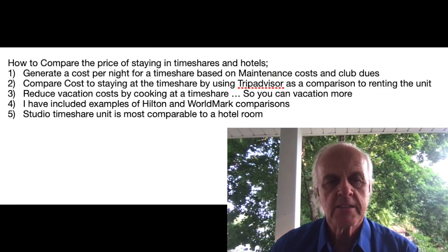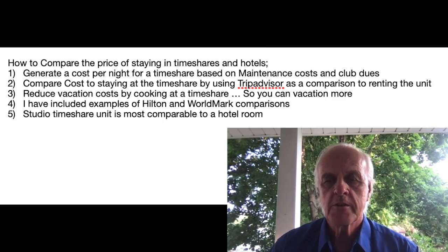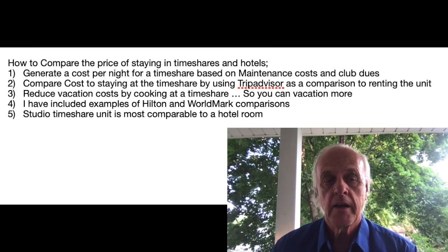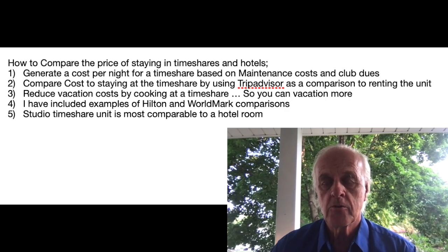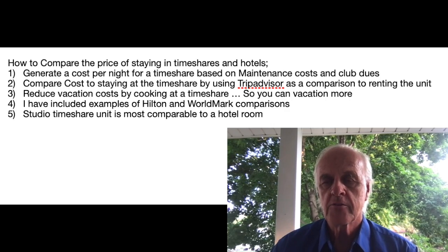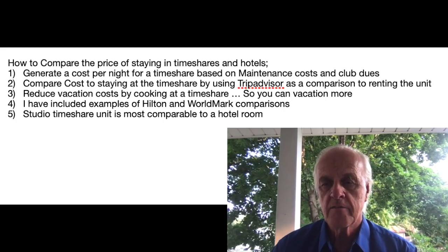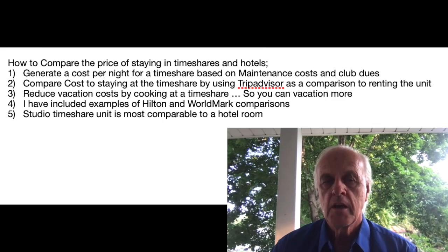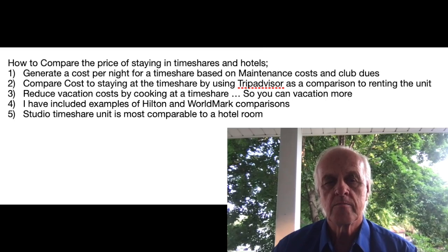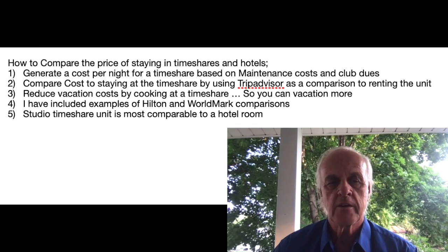Okay, so on to the next step. How do you compare the price of staying in timeshares and hotels? What I do is I take the total cost of my maintenance by brand: my maintenance fees, any club dues that go with that, and all that kind of stuff, and I create a total cost. I then divide that total cost by the number of points I have, by brand because it's different by brand, and that gives you a cost per point. So then when I book a timeshare, I can determine what the cost is per night.